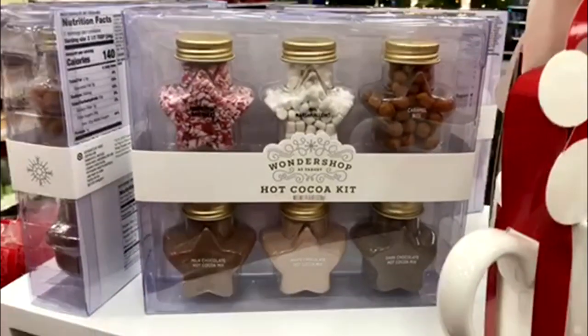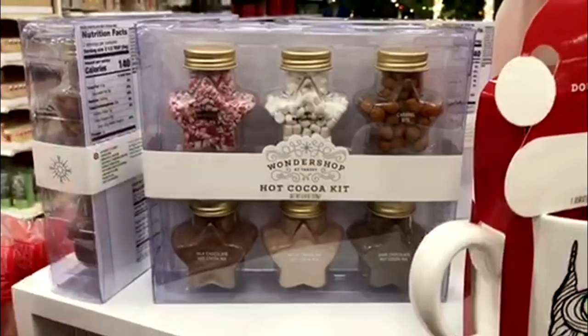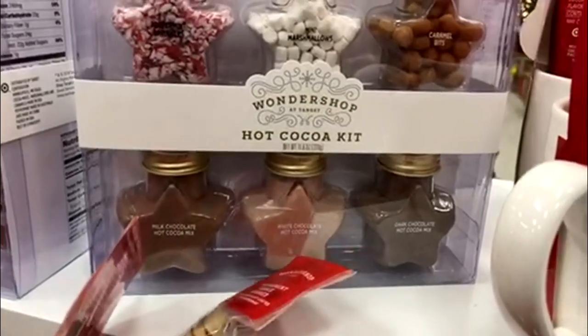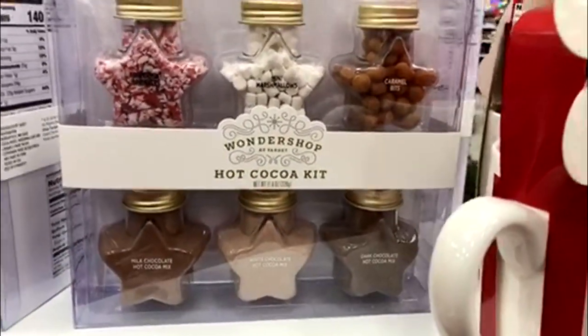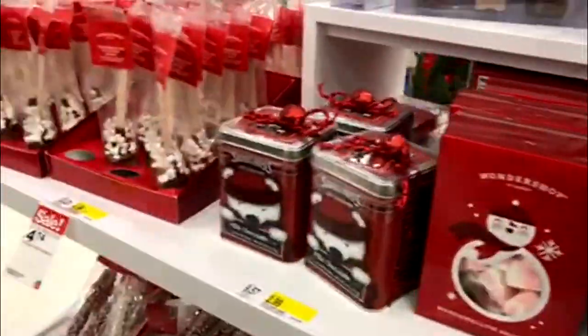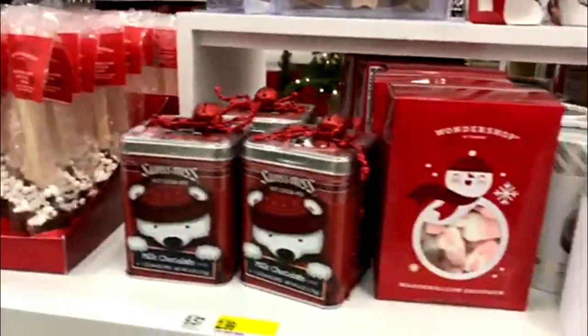This is really cute. Are you caramel, marshmallow, peppermint? This is the hot cocoa mix. And then white cocoa, and then the dark one. Hello. This is so cute as a gift.